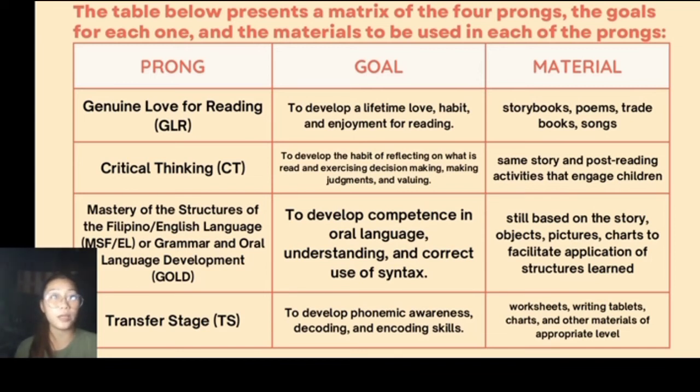The second is critical thinking, or CT. Its goal is to develop the habit of reflecting on what is read and exercising decision-making, making judgments, and valuing. The materials used will be the same story and post-reading activities that engage children. The third is the mastery of the structures of the Filipino or English language, or grammar and oral language development. Its goal is to develop competence in oral language, understanding, and correct use of syntax. Its material is still based on the story, objects, pictures, and charts to facilitate application of structures learned.